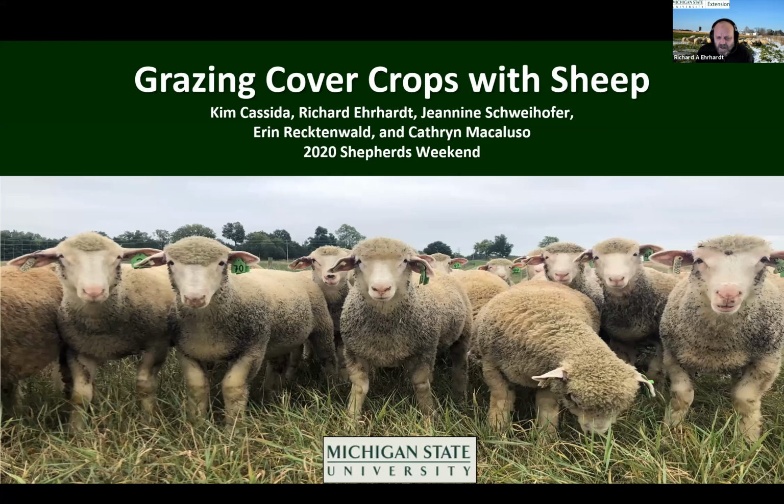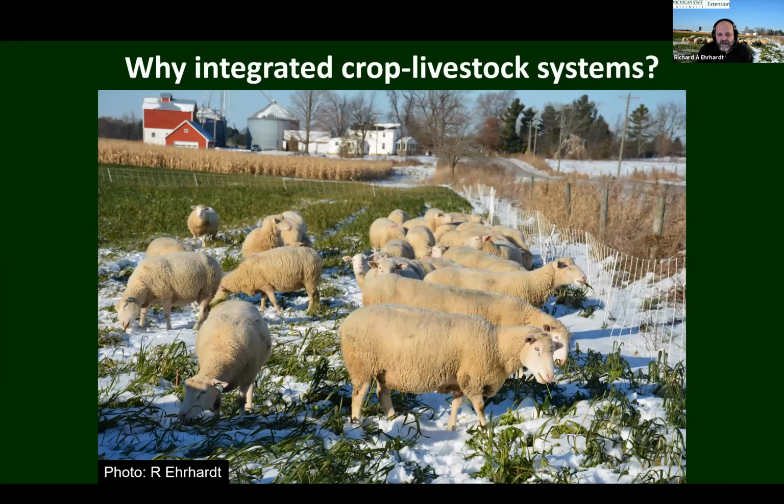So this is a project I did with a number of other people, including Kim Cassida, who's our forage agronomist. She's our specialist, and she likes sheep and goats, so it's really cool. She's working with me, and I've showed you this picture, like why would we integrate sheep into crop farming systems. It has a lot of benefits for both the sheep farmer and for the crop farmer. By paying for the cover crop seed, which a sheep farmer or livestock farmer might be doing, you're going to lower the cost of the cover crop.